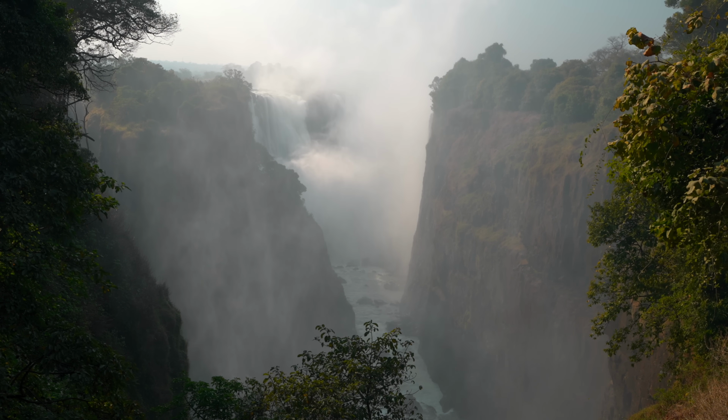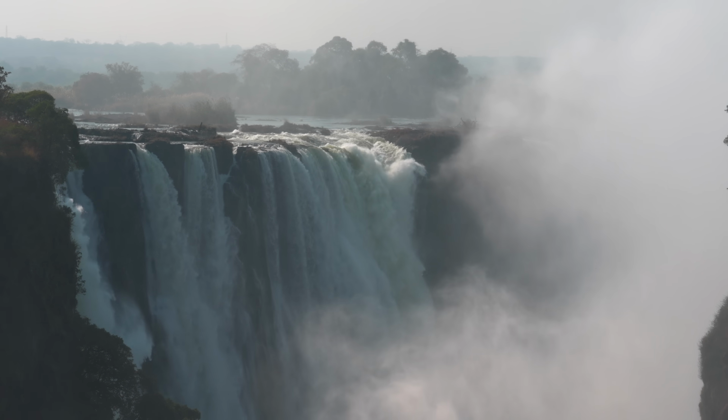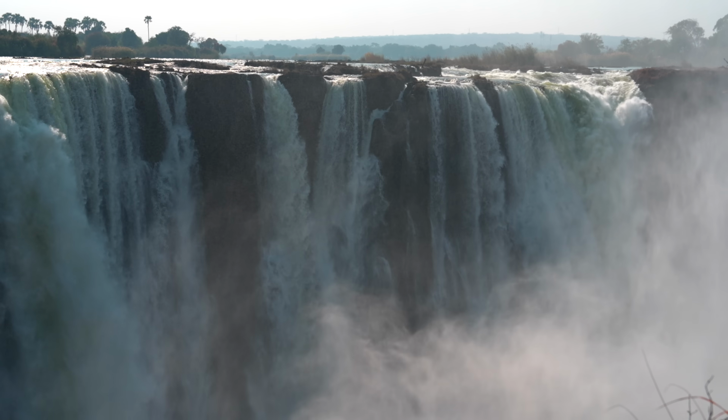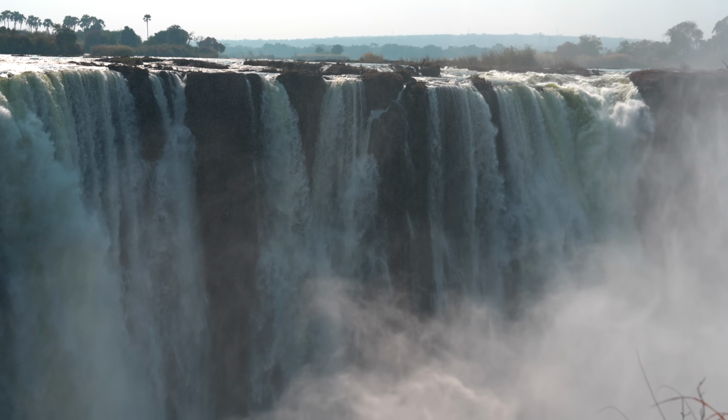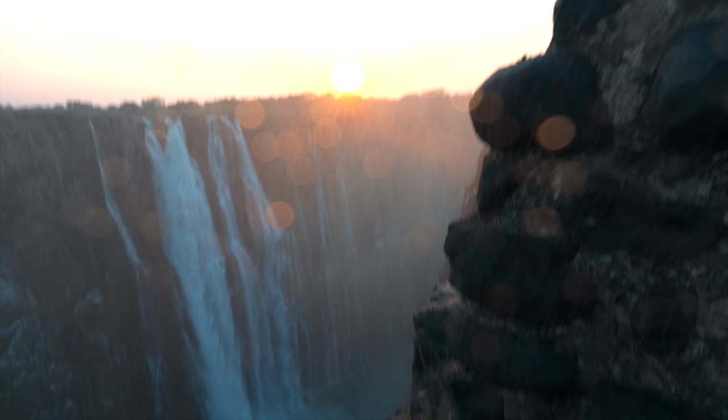And if you're planning a trip, water levels are at their highest from February to May, but the mist can be so thick then that you might not be able to see through it. So other seasons can be nice as well. I visited in July, which had medium water levels, and I was still wiping water off of my camera lens.